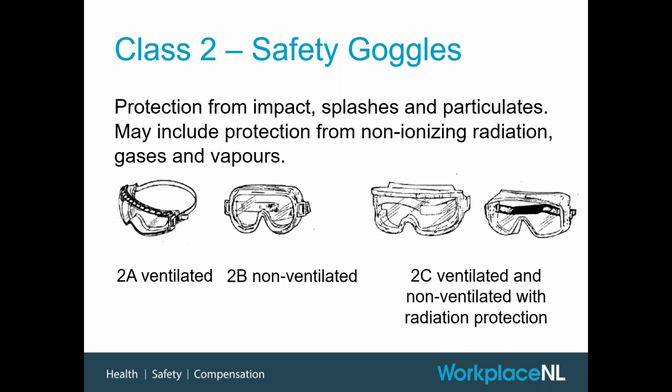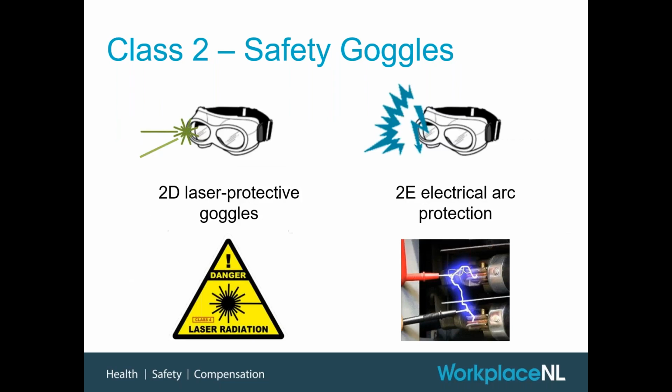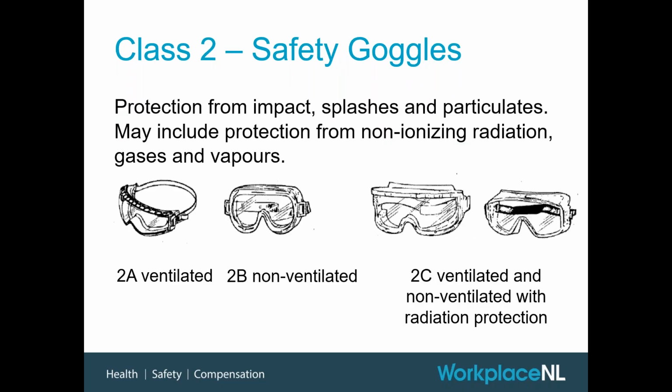Comfort-wise and practicality-wise, if you're wearing them all day, there are other, we'll say, more comfortable, more practical options, but generally speaking, they're more expensive. Oh, and sorry, within the safety goggle world, you can also get both of these types, the vented and the non-vented, with radiation protection if desired.